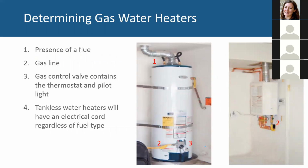So how do you determine the gas water heater? There are a couple of units here in the photos. Looking at the one on the left, this is your typical storage water heater. There's the presence of a flue, number 1, and a gas line as well, number 2. And then there's also a gas control valve with a thermostat and a pilot light at the bottom there, number 3.